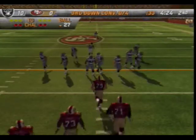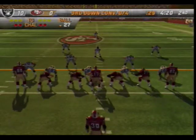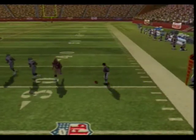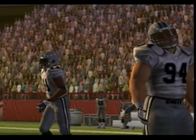Third down and 3 coming up. Ball on the 27-yard line. They're coming with the blitz. Drops the interception. I'll tell you, the defense made a great stand right there.